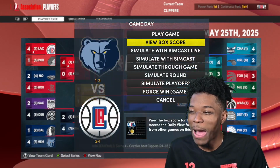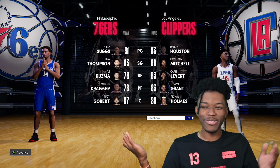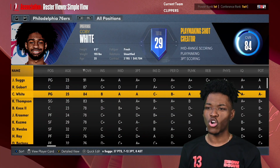No trades, no problem. Come on. One series to go. And it's going against the 76ers, who have Jalen Suggs, Rudy Gobert, and Klay Thompson. What am I missing? Who do y'all have on y'all bench that's legendary? Because that ain't the team that put fear in my heart. Kobe White is off the bench.